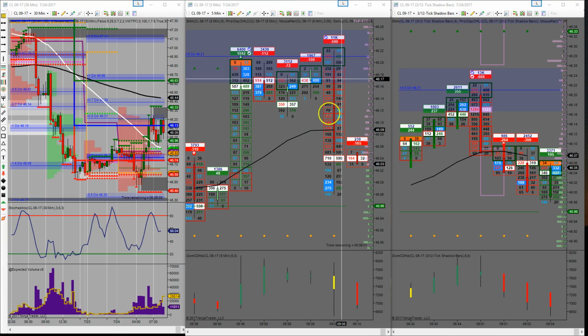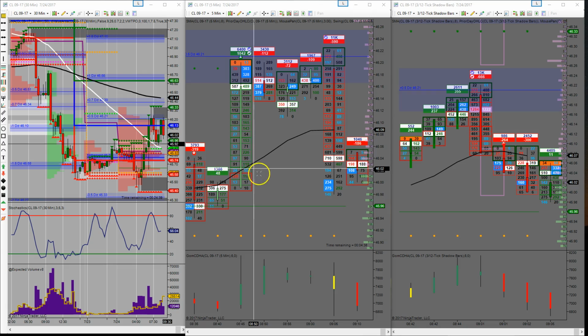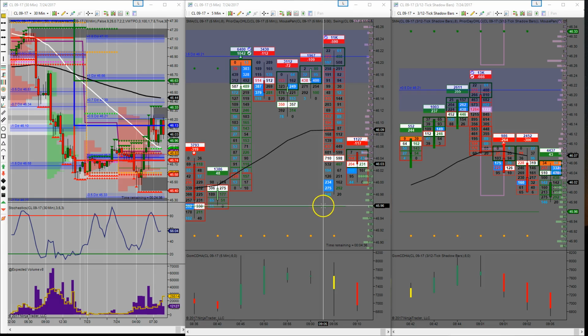All right, guys, big old push down here. Now it is just a watch and wait game. See if we're going to push on down to 45.95 or roughly the, actually a little lower than, well, no. The overnight high at 45.96 probably will be the ideal area.